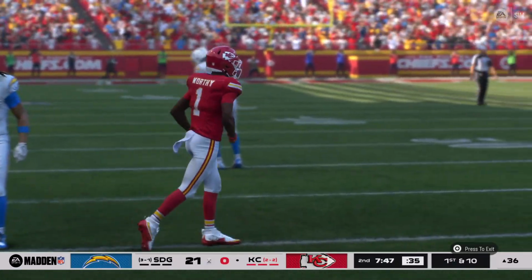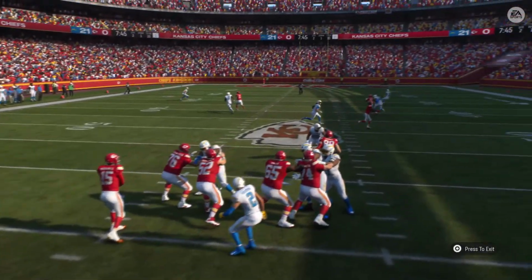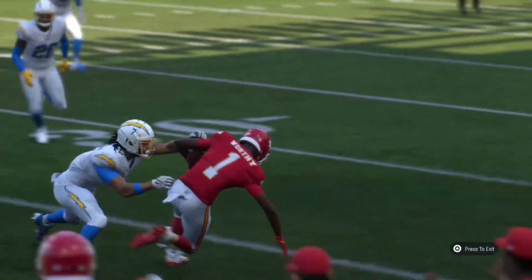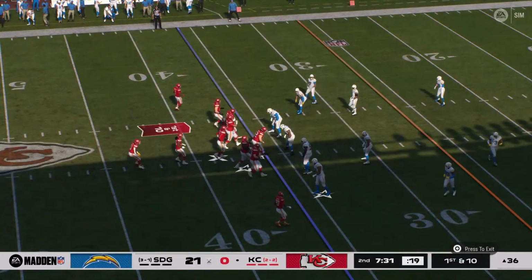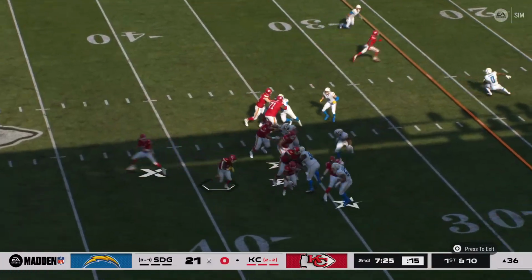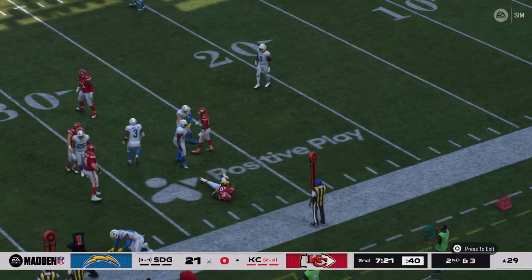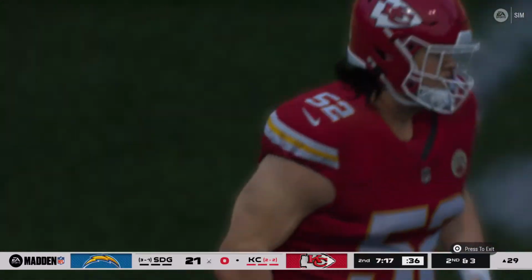Good work after the catch. Going to net him 23 and a first. That's good for a Kansas City Chiefs. First down. 1st and 10 at the 36-yard line. Here's Pacheco headed right. A solid run on 1st down. Gain of 7 leaves him with a 2nd and 3.